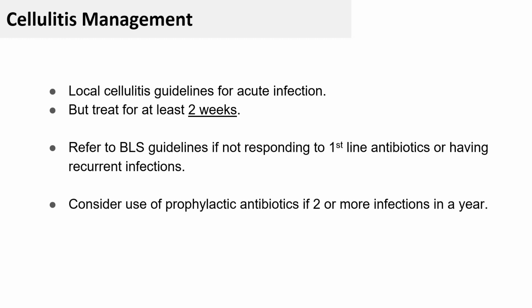And the BLS have created guidelines to help us manage cellulitis in the context of lymphedema, and it provides advice on what to do if the first-line antibiotics aren't working or if someone's having recurrent infections. And because someone with lymphedema is at increased risk of cellulitis and not uncommonly has recurrent infections, we do need to consider the use of prophylactic antibiotics if they're having 2 or more infections in a year. And that's to stop the person feeling unwell from having the infection, because it's pretty rubbish each time you have a cellulitis and you feel unwell, or you're missing work, or you're off school. But also each infection could cause more lymphatic vessel damage, making their lymphedema more problematic, making them more likely to have an infection, so creating a vicious cycle.